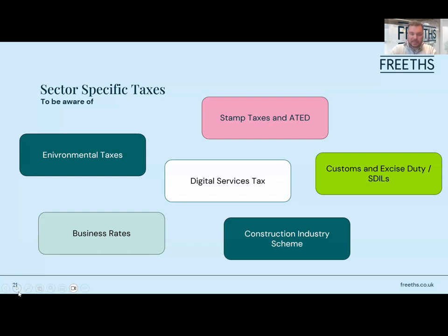There's customs and excise duty and the soft drinks industry levy for food and beverage companies, which is one to be aware of. There's a digital services tax, which is essentially a tax on digital services, which may also apply. The construction industry scheme, which is essentially a withholding regime on construction services and construction operations done in the UK for certain businesses. And then there's also business rates to be applied if you open a branch or an office, for instance, or a shop or factory in the UK, to be aware of.